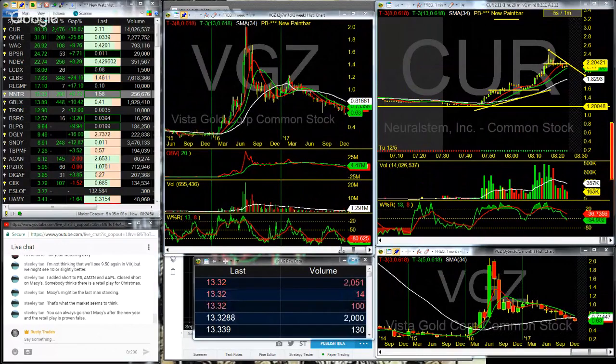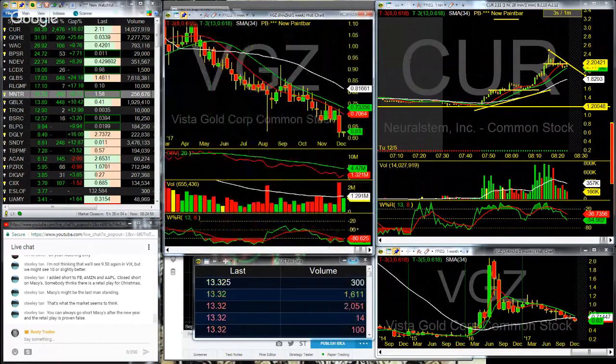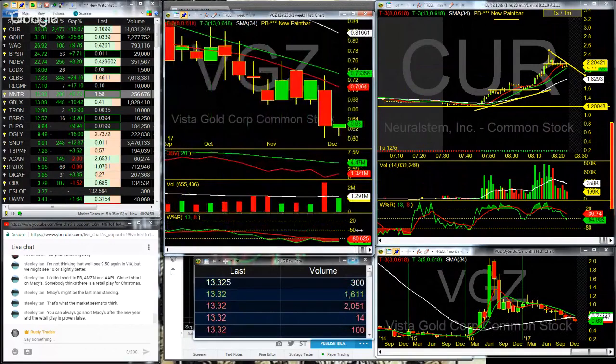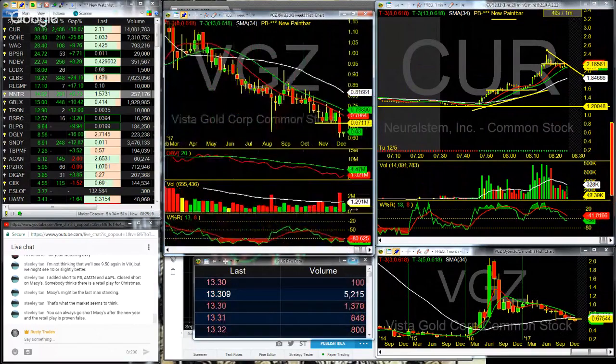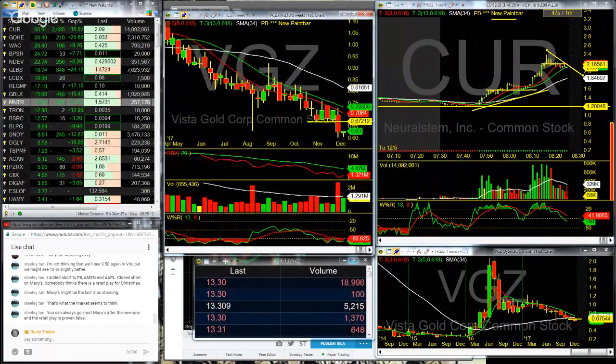VGZ's got a volume breakout. Looks like they crushed it. It wants a reverse. I got resistance at 67. I want to catch a falling knife, I guess. Try to figure it out.